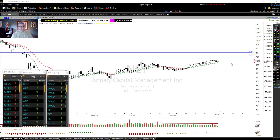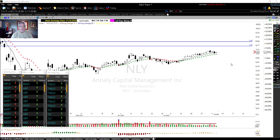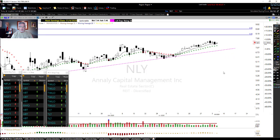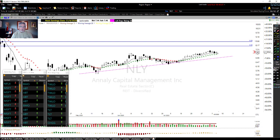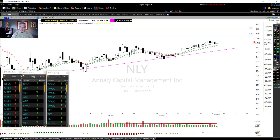NLY, if anyone's looking for a stock under $10, NLY might be one that you're looking at. NLY has a very nice trend working here. Our trend indicator has gone from red to green, so it's swung, like right here. We swung to the green side. We're swinging to the red side, swinging to the bullish side. So bullish, bearish, bullish. And here we are flattening out the last 1, 2, 3, 4 bars up here. We're flattening out, consolidating, resting.